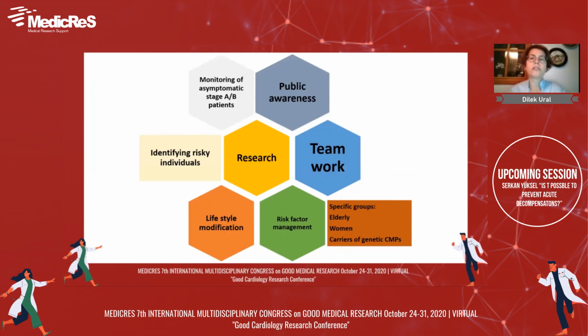Surely, this can only be accomplished by accurate teamwork and rehabilitation features. Risky individuals should be identified and screened. Lifestyle modification and risk factor management should be performed intensively. Research should, of course, go on and also should focus a little bit on elderly women and carriers of some genetic mutations. And of course, public awareness is also the main measure for increasing patient adherence. Okay, thank you for your attention.